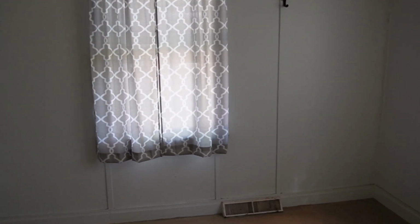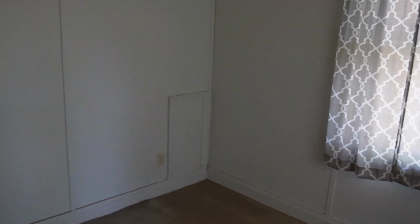And then you enter in the second bedroom. This is only a 2-bedroom house, so nice and cozy. And I will be ripping up the flooring in here. We'll be cleaning it, painting it, doing the same thing to the closet doors over here. The carpet is pretty gross in here. And that pretty much sums up the space.